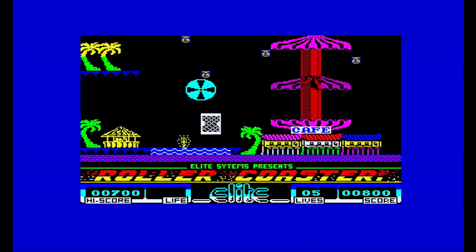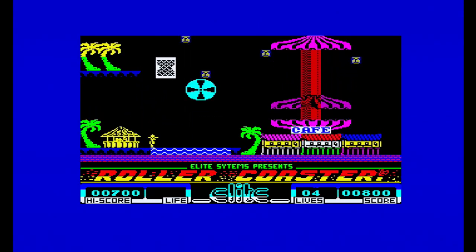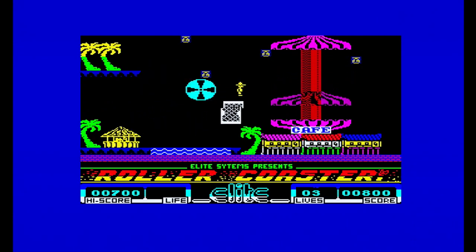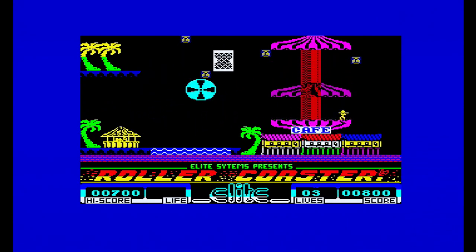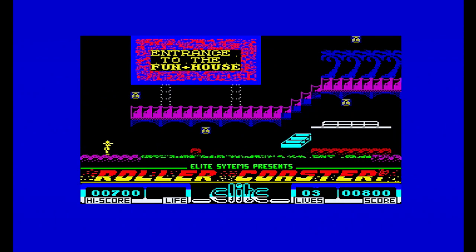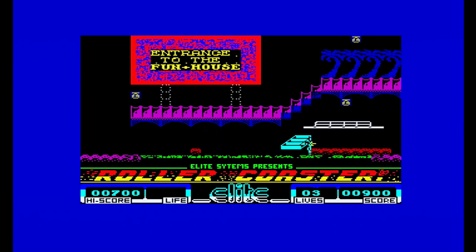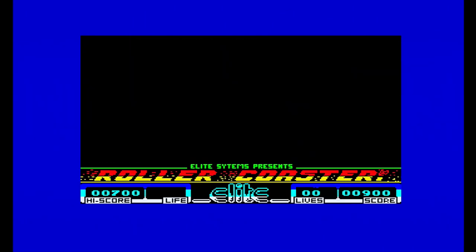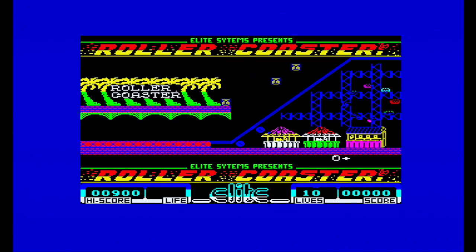I like the colours and the brightness of it. I think it's really good. I do like the way that it looks. It's really quite good. There we go. Cafe thing going up and down. So weird. Enter the House of Fun. Do I have to? Alright. That's alright, actually, but tough. Extremely tough. I have to admit, that was extremely tough.